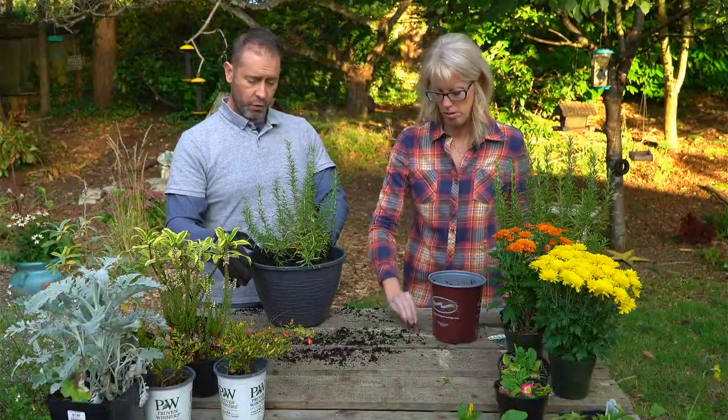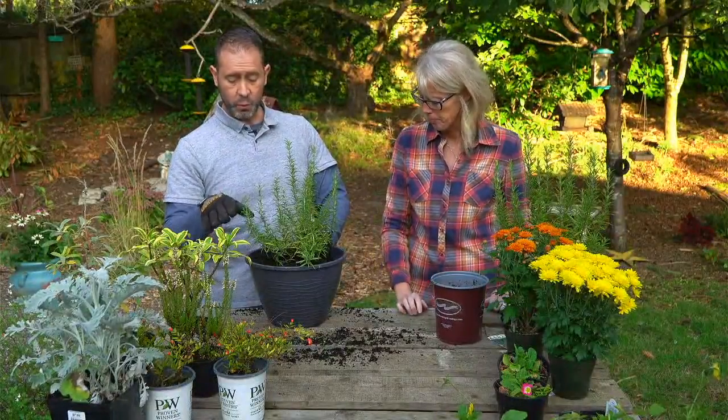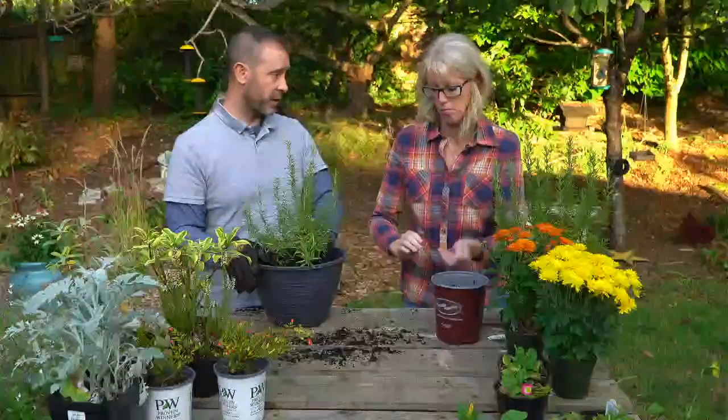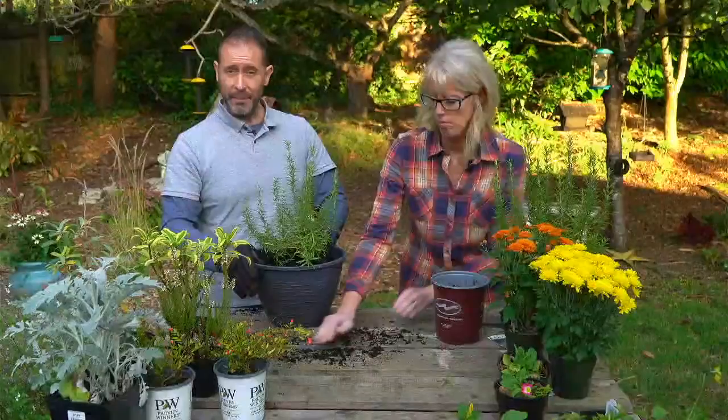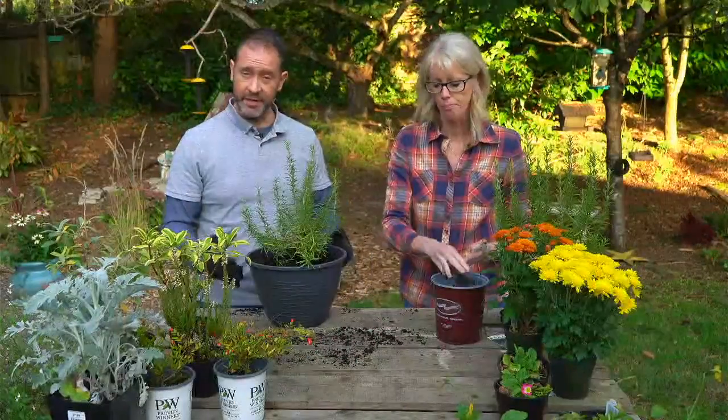So I wanted to go over real quick the difference between what we're doing now in the pot versus what you would do in your garden. So you can see a pot is a confined space. It's a limited space.